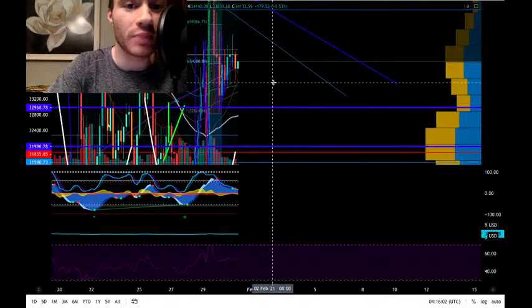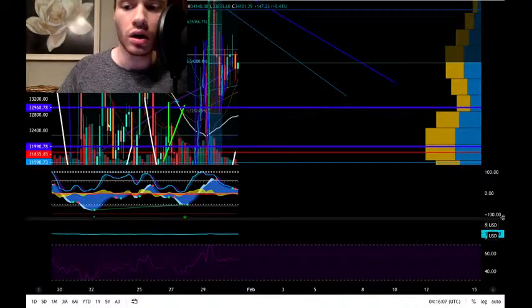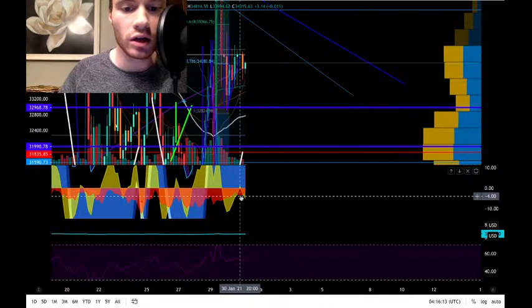There's not money in the space. All the money in the space is going into altcoins. That's what I've been saying the whole time. And don't take my word for it. Look at right here. That's red.